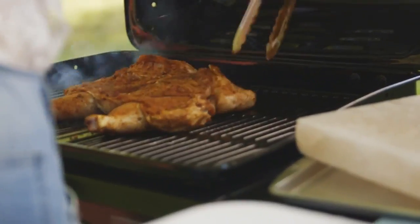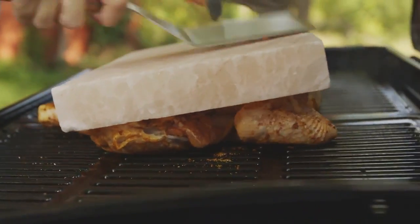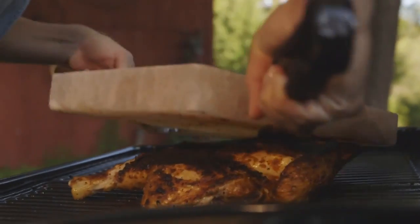Add your chicken skin side down onto the grill and safely lay your hot salt block right on top. So after about 15 minutes, you want to take off the salt block, flip the chicken, put the salt block back on, and close the grill. And don't worry, that dark color is actually the brown sugar caramelizing, it's not burnt.